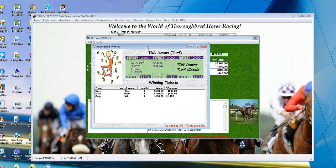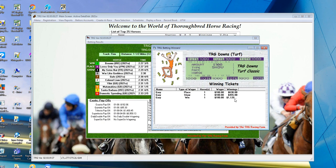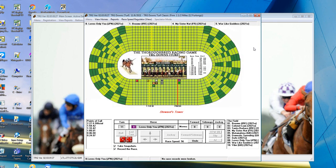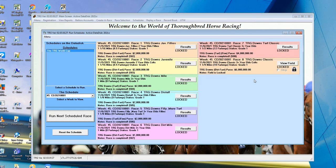And look at that, we get a win, place and show across the board and won. Look at all that money. Yahoo! Okay, so we should have a lot of money now to wager in this final race.